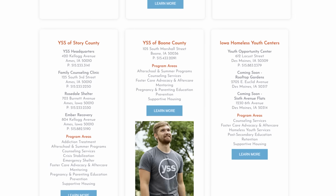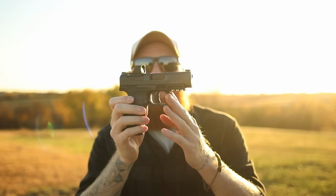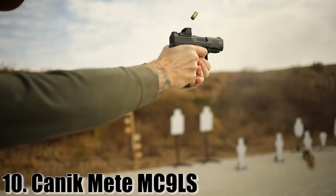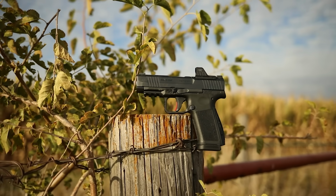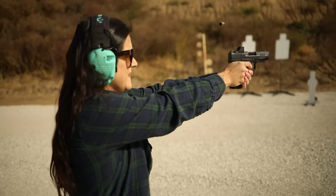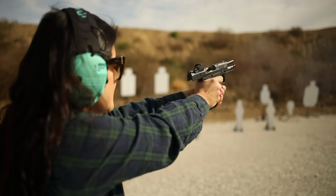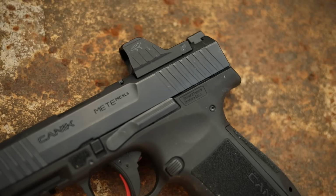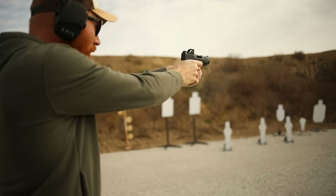All right, in at number 10, we have a gun that I just picked up a couple of weeks ago, but really impressed me. This is going to be the Canik MTE MC9 LS. Well, I like this. Canik is a company that delivers a lot for a low amount of money traditionally, and they're a lot more mainstream than they used to be. They broke into the game with the TP9 series over a decade ago, and since then they've produced high value handguns all the way from micro 9s up to full-size competition guns.